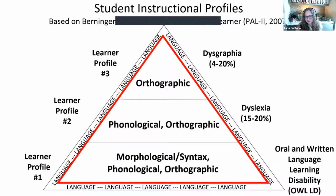So we've got these 3 learner profiles to consider. It does get complicated. It does, because we're in the real world. Kids are complicated. So I want to tell you about some complications. Before that, though, let's look at prevalence for a minute.